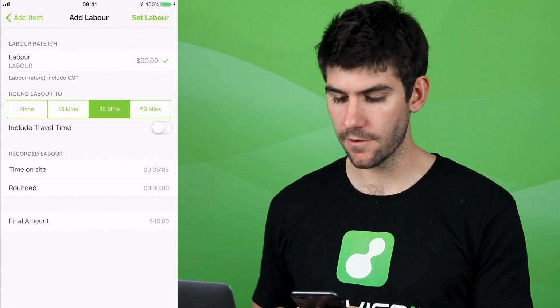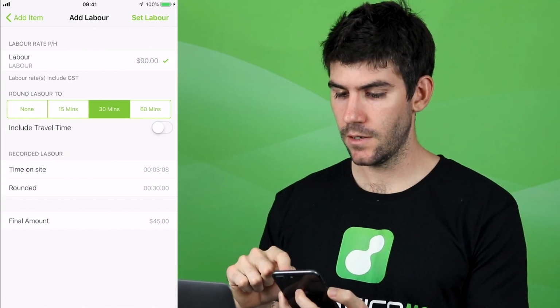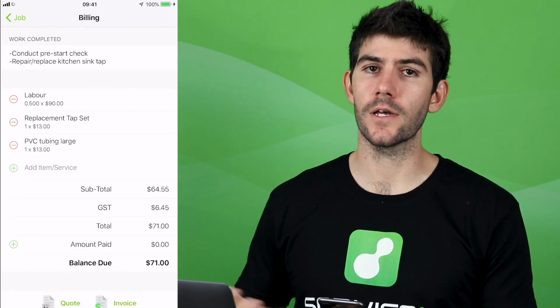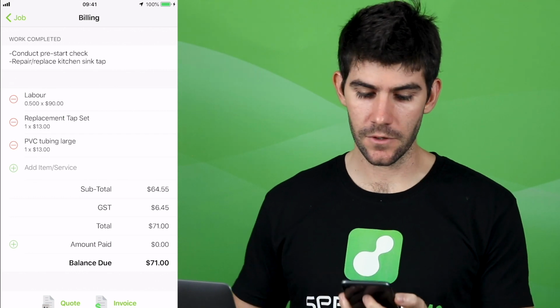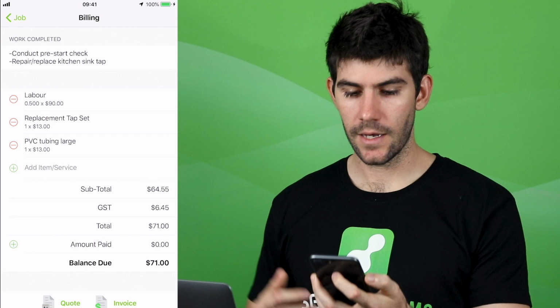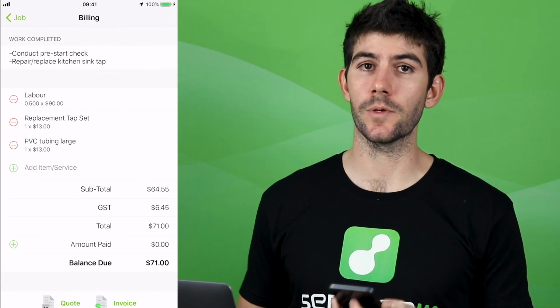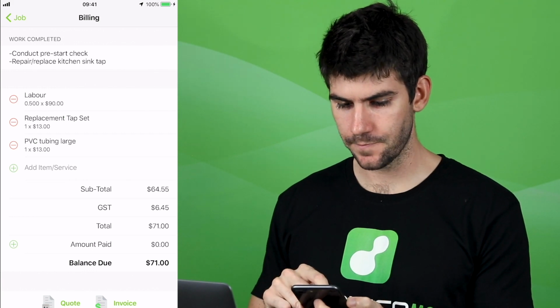So you don't need to keep track of it separately, and that's just a really accurate and efficient way to charge for labor. There are other ways you can charge for your services as well. Of course, you might do it based on packages or different services. You don't have to itemize materials and labor in terms of how you bill for your services through ServiceM8.